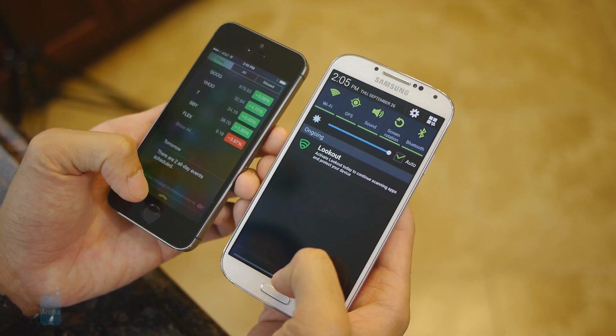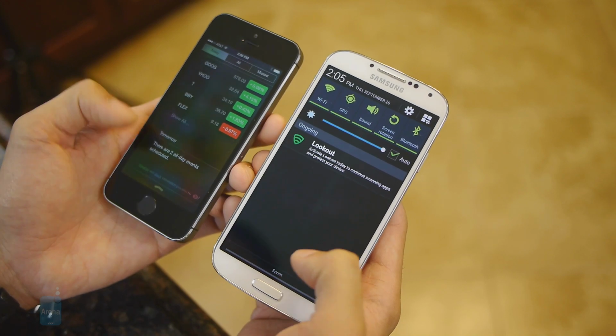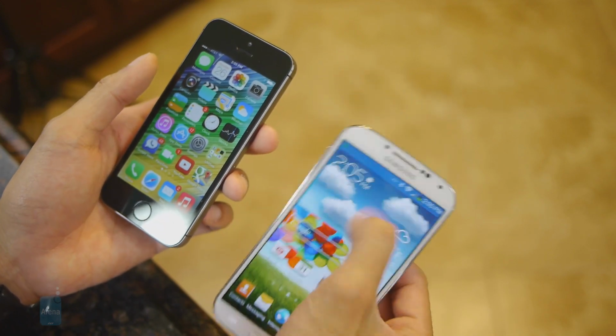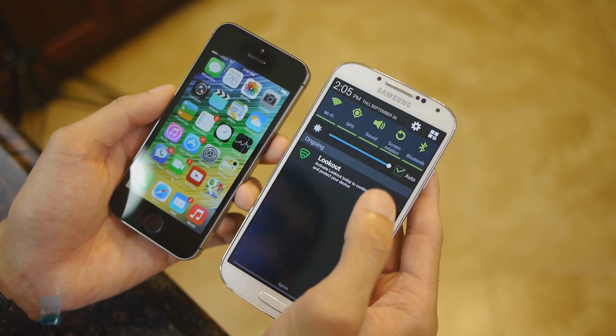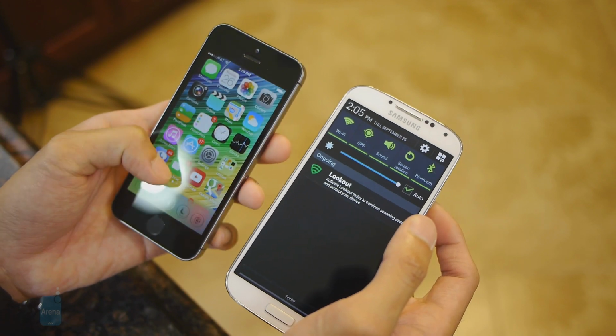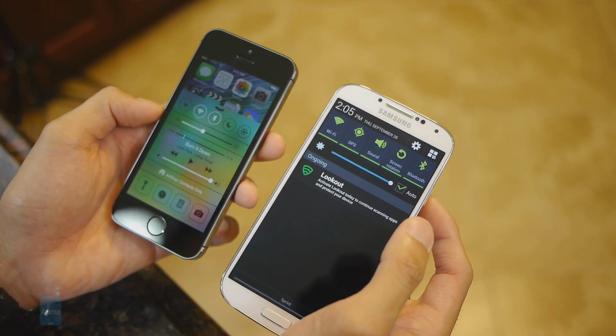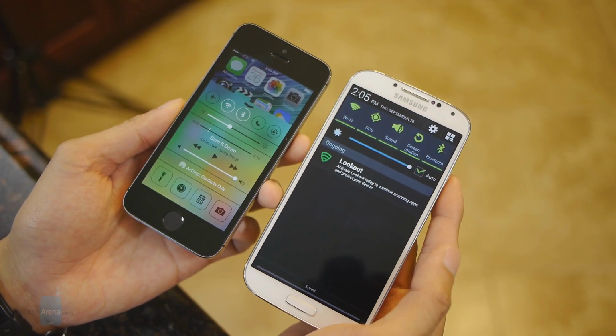For example, when you get an email, you can also archive it, whereas with the iPhone 5S, you don't have that option. And you can tell here with the Galaxy S4, you have access to some useful connectivity features and adjusting brightness settings directly from there, whereas in the iPhone 5S, it's still accessed by just doing a swipe up from the bottom bezel, and you gain access to Control Center, and you get pretty much the same functionality.